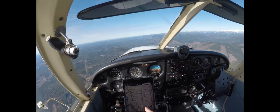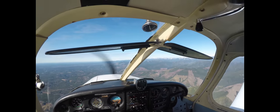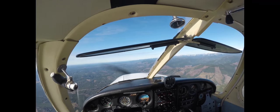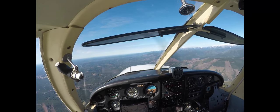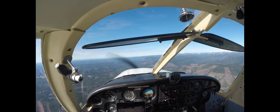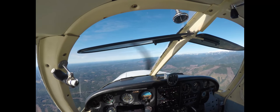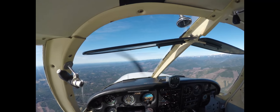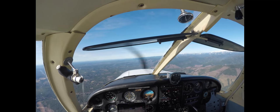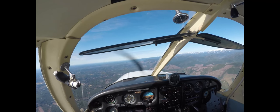I'm not precisely following my course lines here. I'm more looking out at the terrain and choosing my direction based on what I'm seeing out there. And that traffic should be no factor. He's on almost a 90 degree heading to our heading, so he's coming across from left to right. Shouldn't be a factor. Well above us. We're keeping an eye out for him.